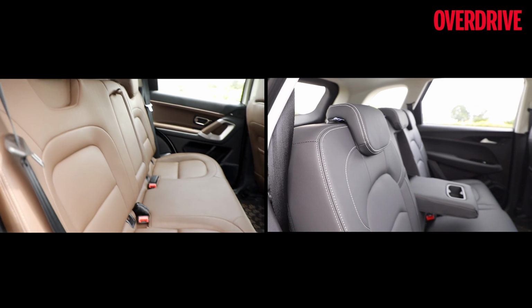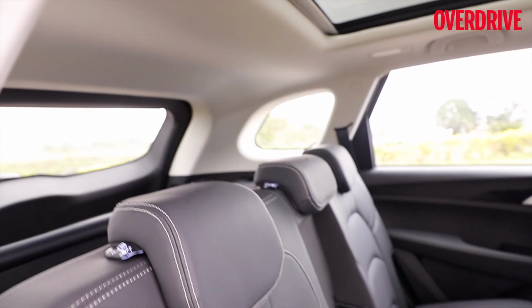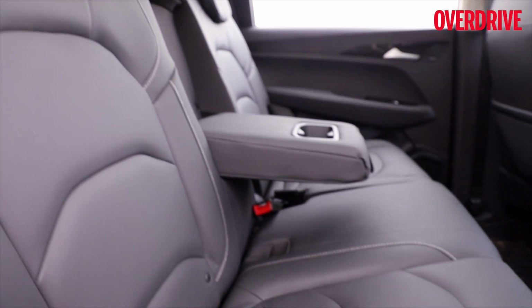Now, since space is one of the big trump cards for both these cars, you are going to have a lot of passengers who are going to be chauffeur driven. So in terms of rear seat safety, this car edges ahead of the Harrier. It offers a 3-point seat belt and an adjustable headrest, even for the passenger seated in the center on the second row.